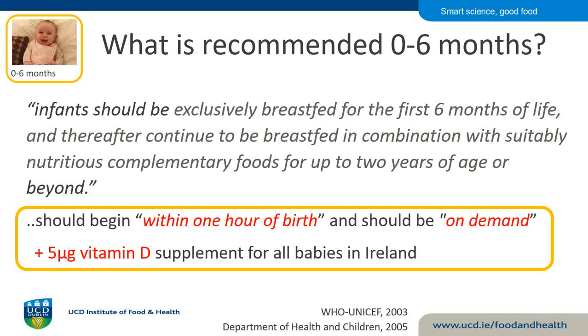The last point on this slide relates to the vitamin D supplement that's recommended in Ireland. So in Ireland, in addition to our recommendation of exclusive breastfeeding for the first 6 months, all babies, whether breastfed or formula fed, should get a vitamin D supplement. We know that vitamin D is a very important nutrient. It's important for bone development, and there's also research that shows that in later life, low levels of vitamin D are associated with risk of other diseases like diabetes and cardiovascular disease.